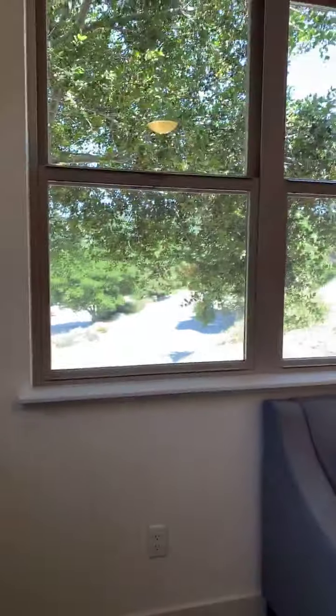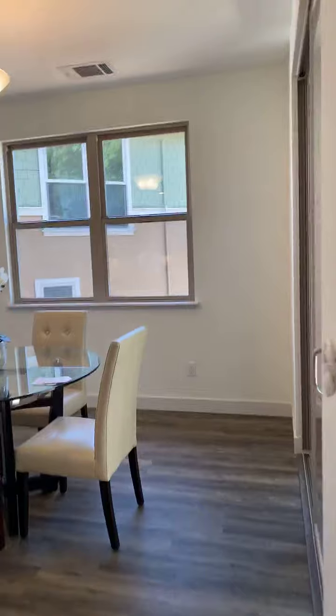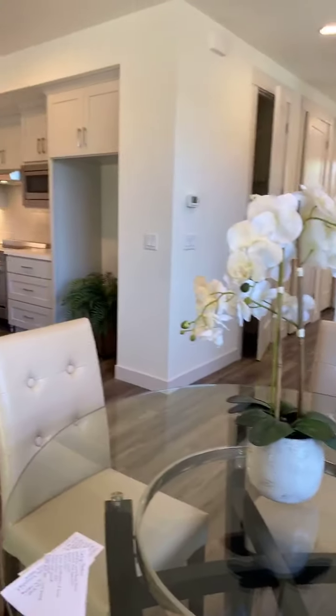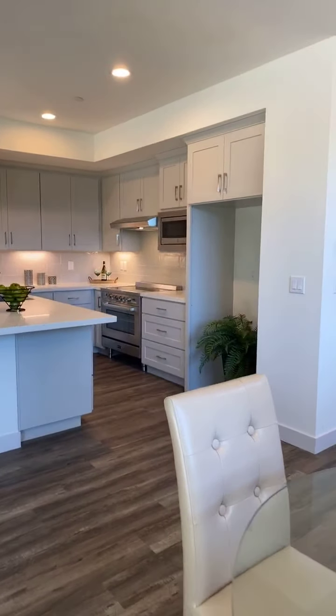And all these floor plans also have different lot sizes, right? So if you say, you know what, I really like the deck, but I was hoping to have a little bit more yard space, that's great. Let's talk about some of the other units that are available. Just shoot me a message and I can send you over the available floor plans.